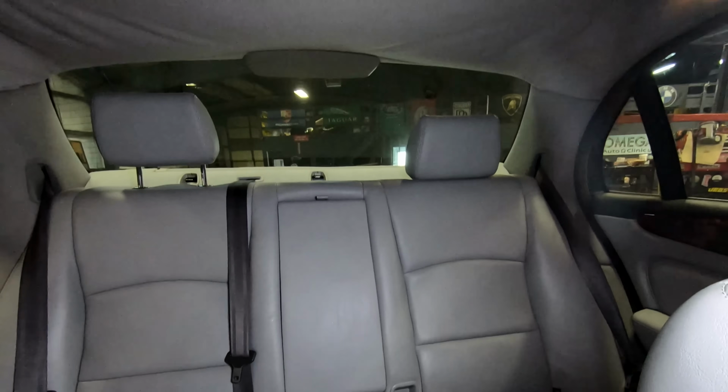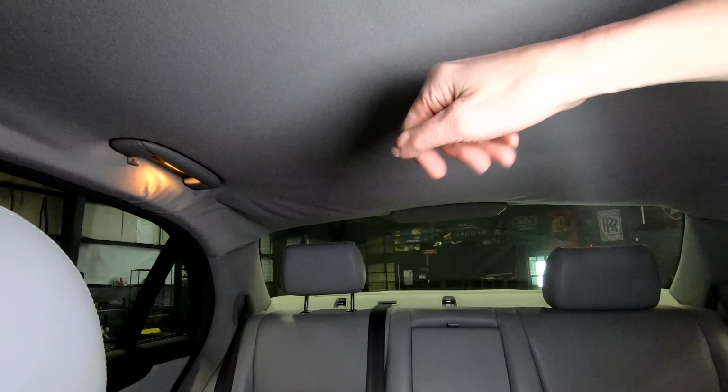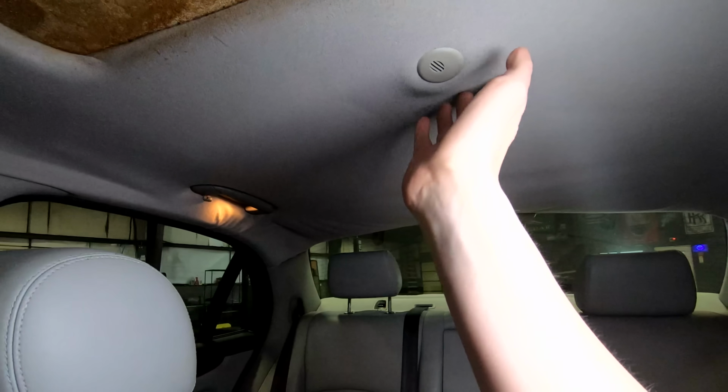But as we scroll up, there it is. That headliner is sagging. Looks like some of it is being held up just by the grippers on the side, the arm grips, or where you hang your clothes, maybe the little attachment up here, but that's it.